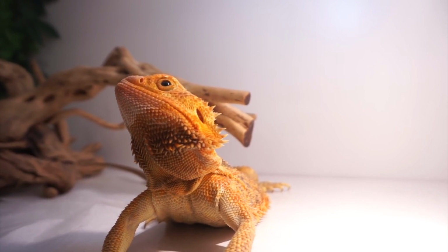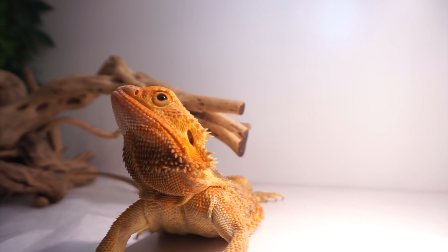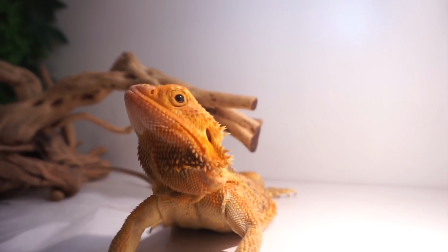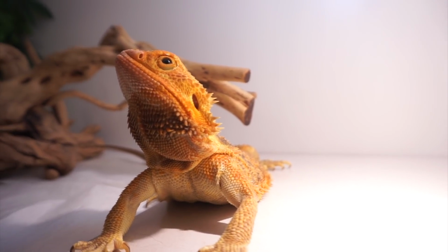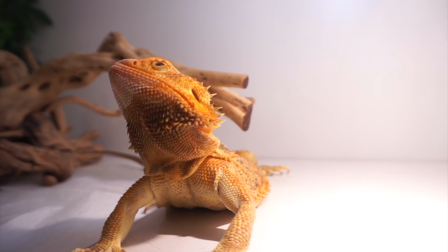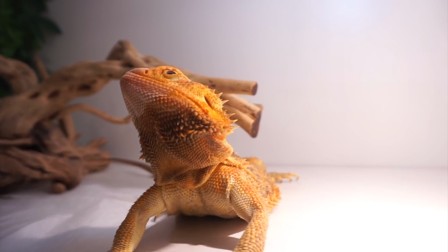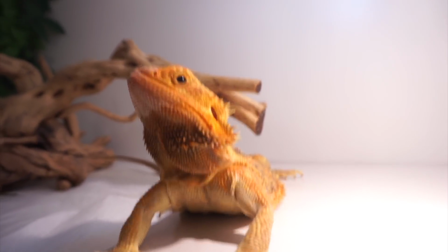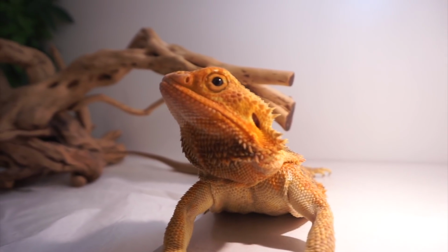So the heating, the lighting, the temperature, the time when it turns on and when it turns off, it's not always on point with some keepers, and there's a huge difference once they realize that that's what is going on with their enclosure and their setup, and they automatically get on a better schedule. They see a huge difference in their reptile's health.